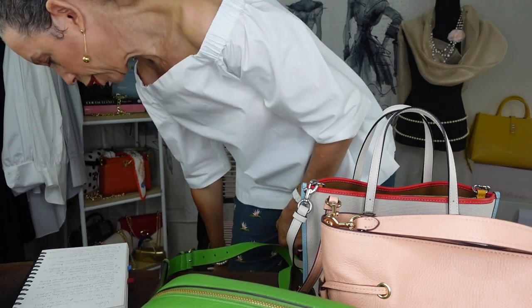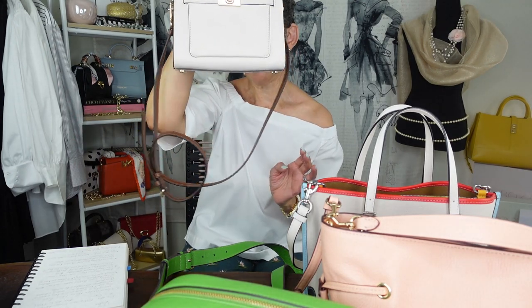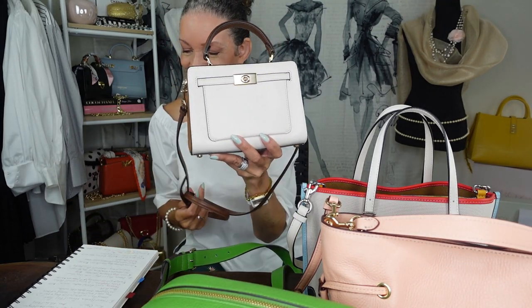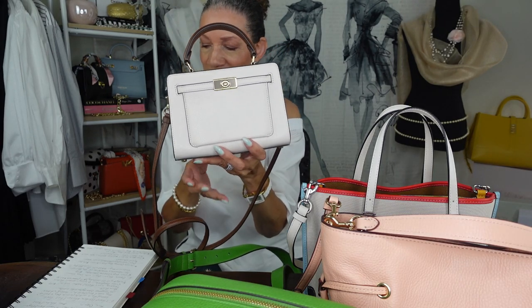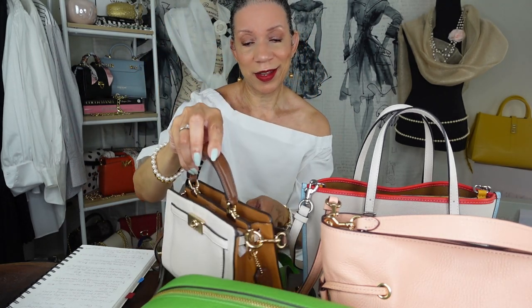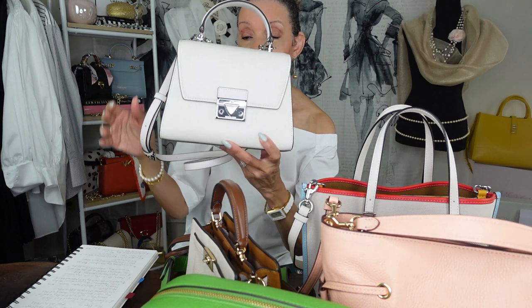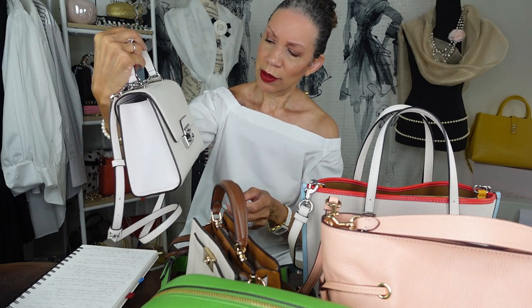Then we have the teeny tiny cutest little kid on the block. It's the Coach mini bag. I don't know if she has a name, but she's my favorite. But look at that. And not to leave anybody out, because Michael says, hey, I can get into this game too, we got Michael Kors in the off-white, or more white.